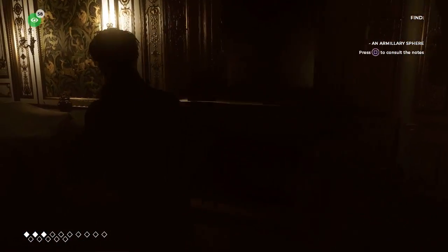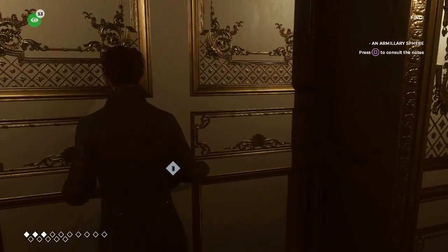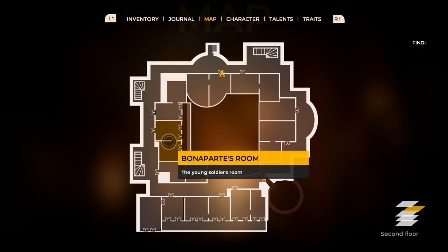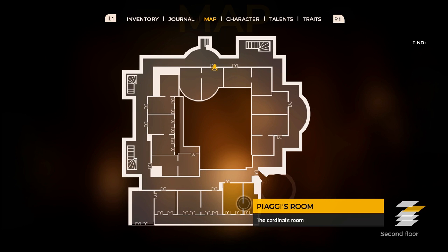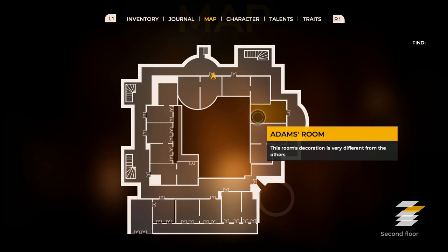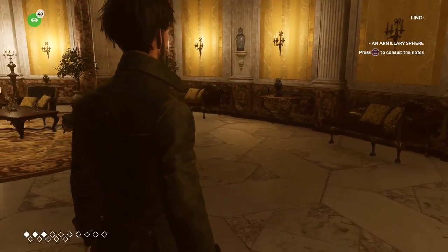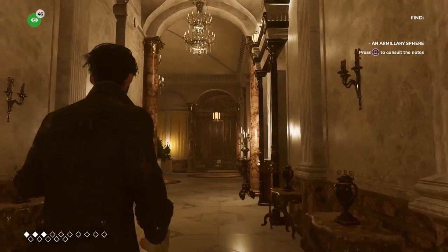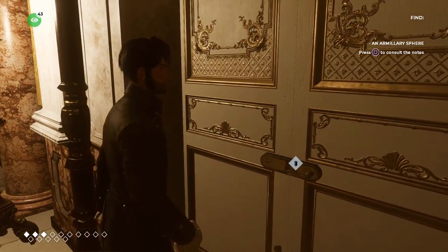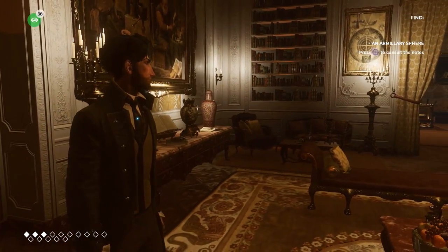Now what? An armillary sphere. I literally have no idea where to go to find this. Tower room. No. Peru. No. Bonaparte. No. Godoy. No. Let's go here. Let's do a very quick... It could be. And I've missed it. If anyone would have it, it makes some sense that it might be here, because he's so into the occult and alchemical.